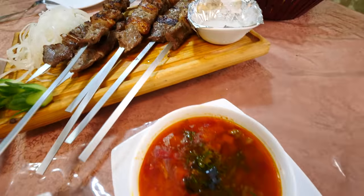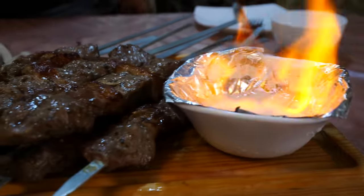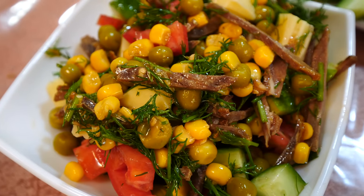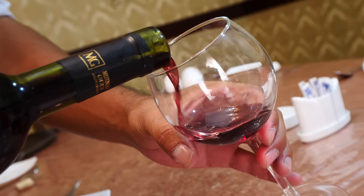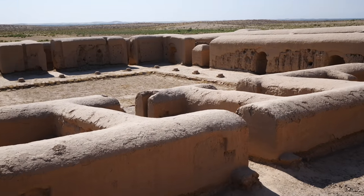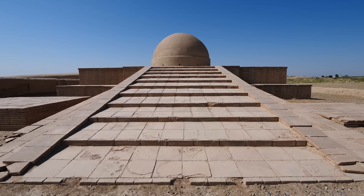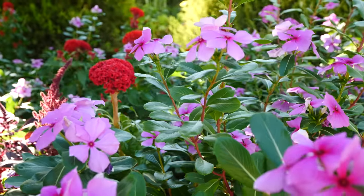All right guys, so we had such an incredible afternoon. We started off with a delicious, enormous lunch. We had two different lambs, lamb kebab, fried lamb. We had like five salads. They were all so mouth-watering. We had some bread and we had some incredible wine. Then after that, we came and explored Termez. We saw two ancient Buddhist monasteries. Then after, we came to this mausoleum, to one of the most important figures in Islam.